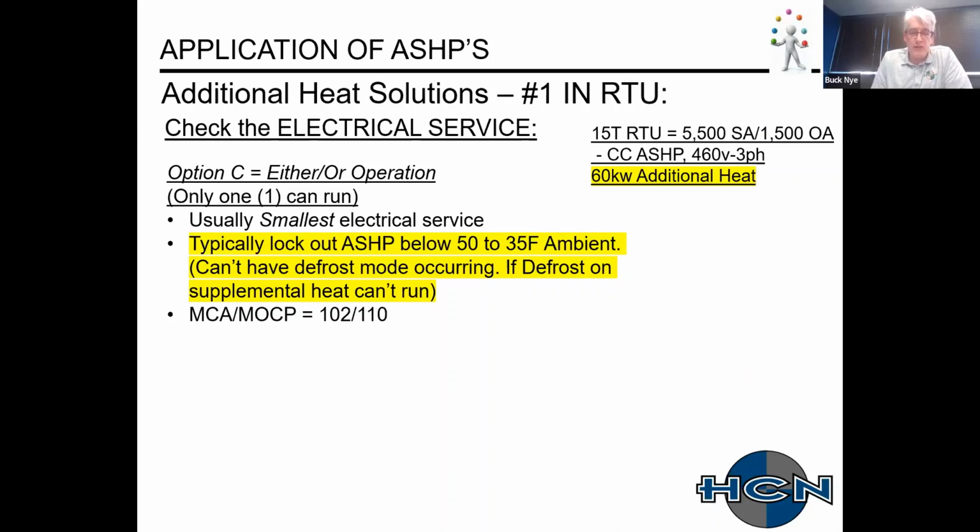Option C with our electrical service is you can have it where it's either-or operation. In this situation, only the refrigeration circuit or only electric heat could run. They cannot run both at the same time. Usually this has a smaller electrical service. What typically happens is you lock out the airside heat pump to not operate below, say, 50 to 35 degrees.